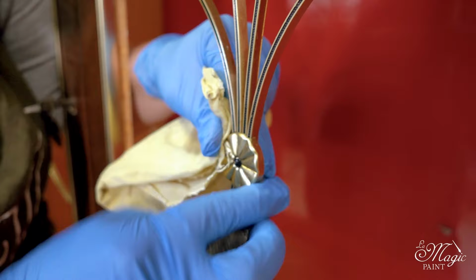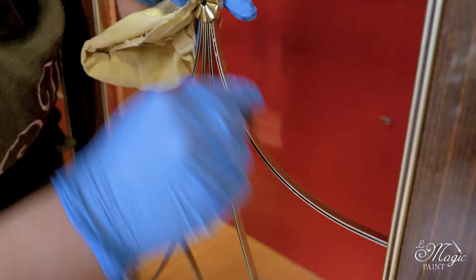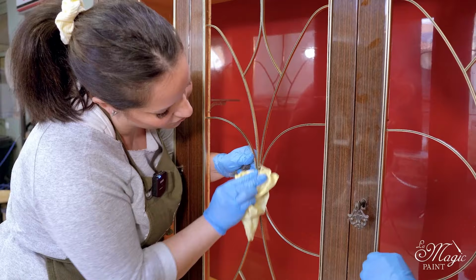All the rust goes away, the dirt goes away, everything that's not right goes away. I assure you that it will be golden, very shiny, very beautiful, and it will stay so over the years because the jasmine oil has some silicone inside that helps to keep the surfaces shiny over the years because it protects them. Look at this. It has become beautiful. It is extra golden.